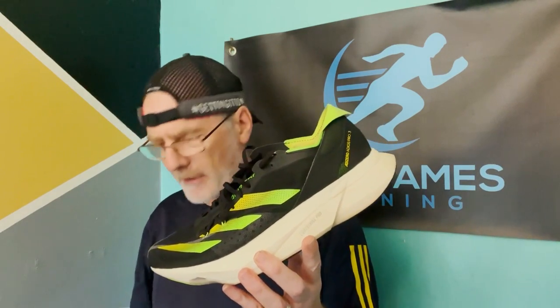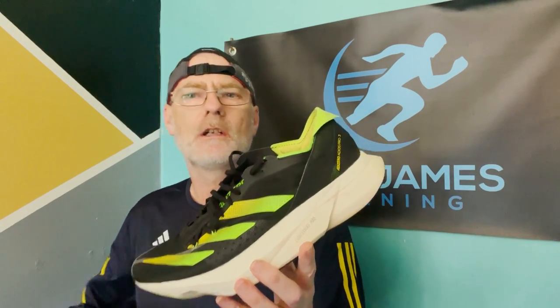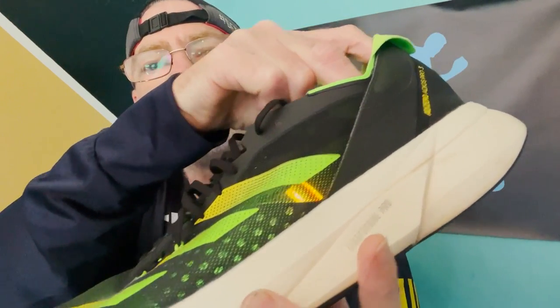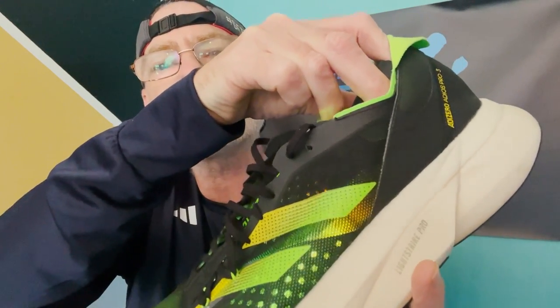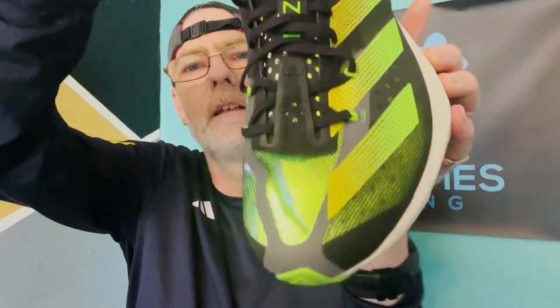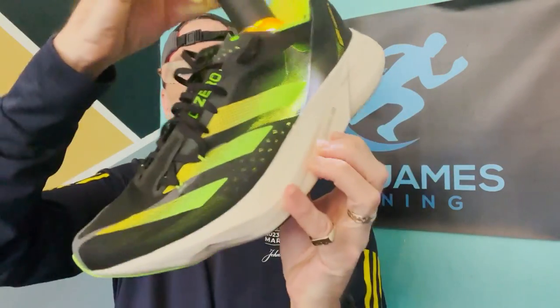Just to show you how breathable it is, we've got the torch. We're going to put the torch in there. Okay, there we go. And you can see the light through there. That's how breathable the material is all the way around. You can see that in there. So yeah, very breathable.